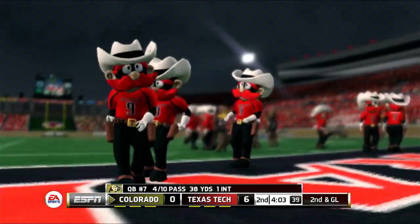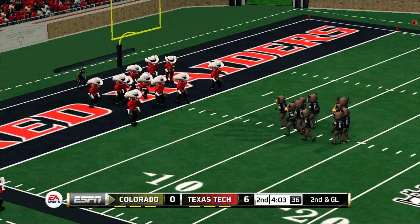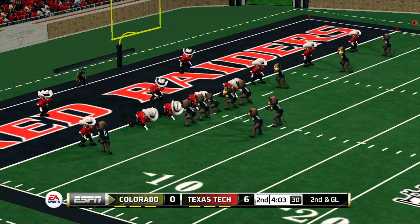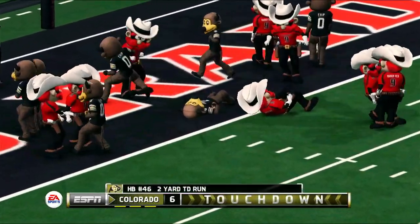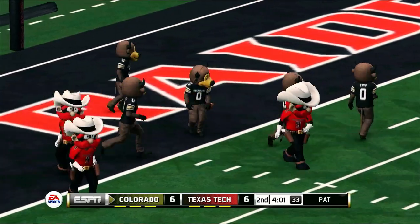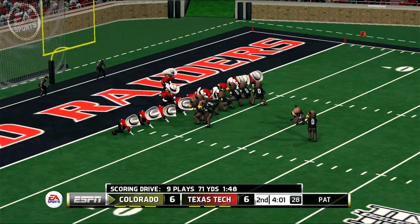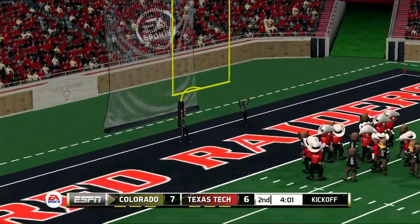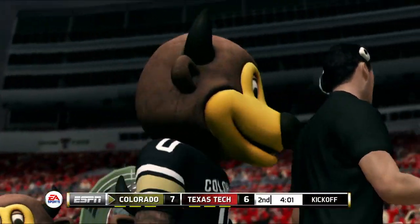Passes to the wide out, and he can't pull it in. From the 2-yard line, second down. Touchdown, Colorado! Trying to take the lead. Here's the extra point. And he converts the extra point. A nice 9-play, 74-yard drive. And they come away with a touchdown.